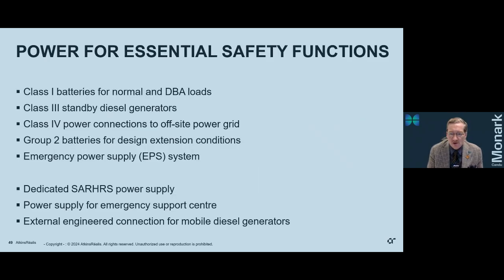Power is broken down in a way still very consistent with the standard CANDU approach with class 1, class 2, class 4, except that that SARS system that I mentioned has its own dedicated diesel generator independent of the others. That's the big point. Next, please.